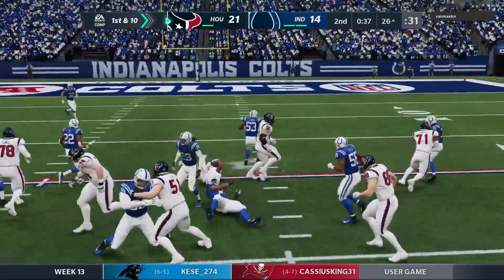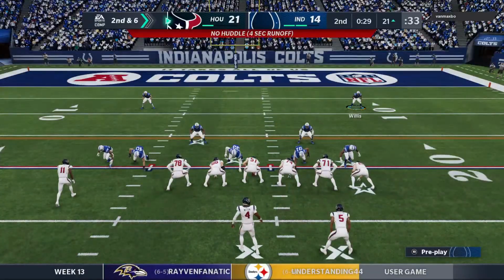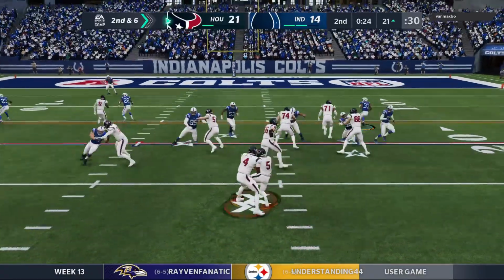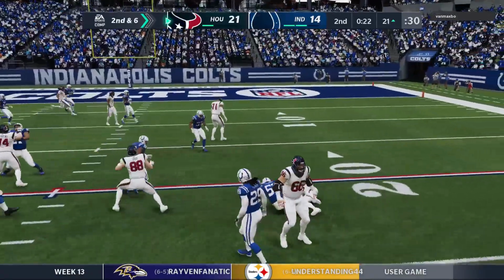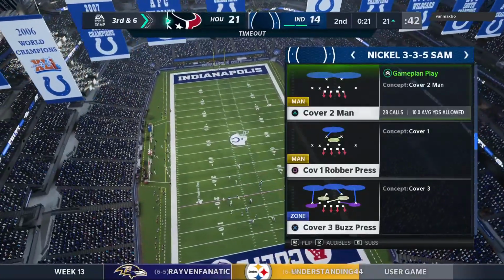On first down, it's Jackson. It's a pickup of 4, and it'll bring up 2nd down. Tackle made at the 21-yard line. A gain of 4. They run the counter. It's Jackson. And for one of the few times here today, this run's not going to go anywhere.